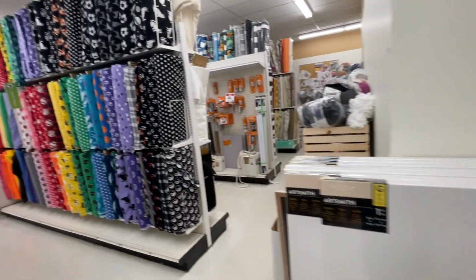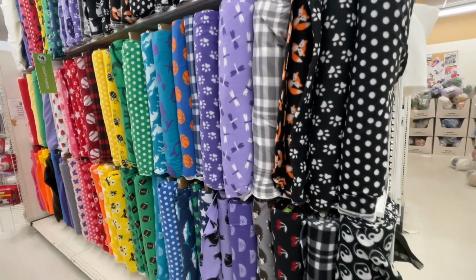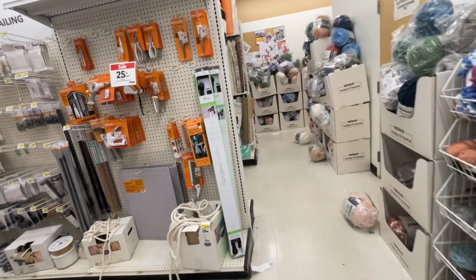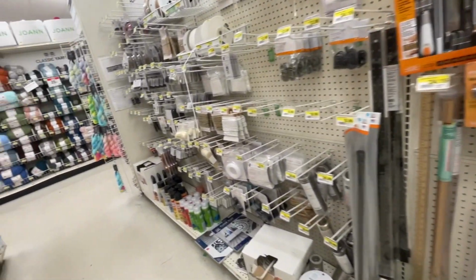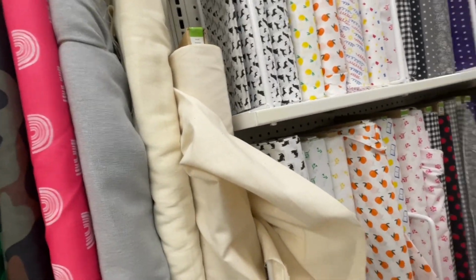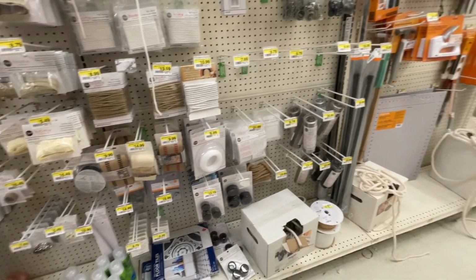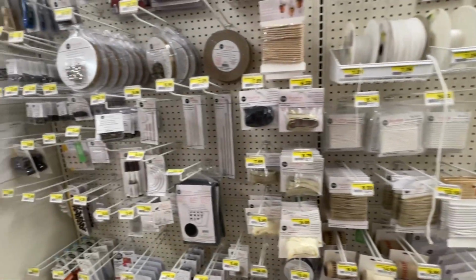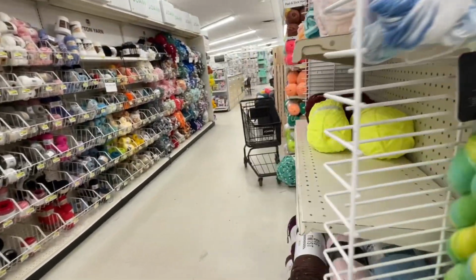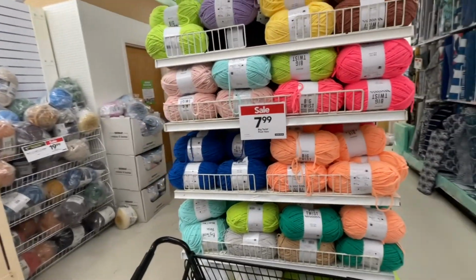Wow. And the fleece fabric is $4. Yeah, that whole thing here is fleece. Wow. What's this? Oh, it's like a vinyl kind of fabric, you know, for making bathroom and shower items. Unbelievable. This is huge. This is how big the store is. Oh my goodness, they almost have everything.